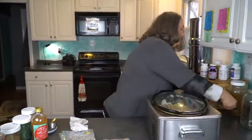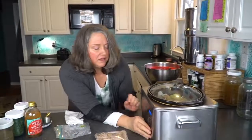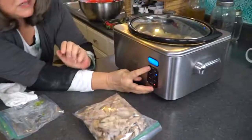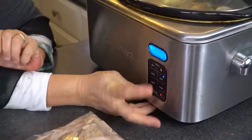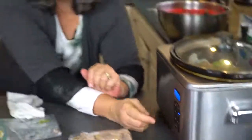Well, we're going to plug it back in. Then we're going to turn this on, and we're going to put it on low. The way that mine works, I just go backwards and then add a little bit. And there's my 24 hours. And mine goes to warm afterwards. And then we're going to do the same thing we did before.